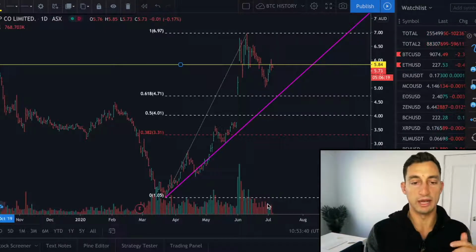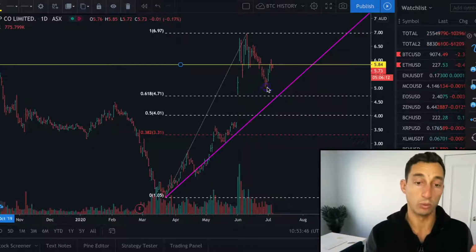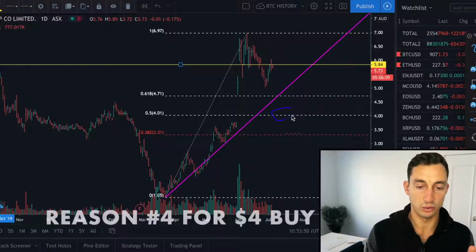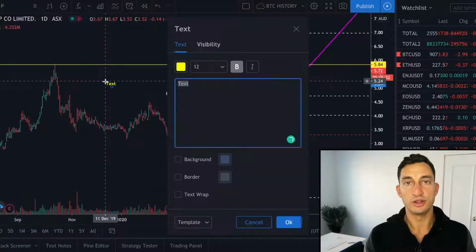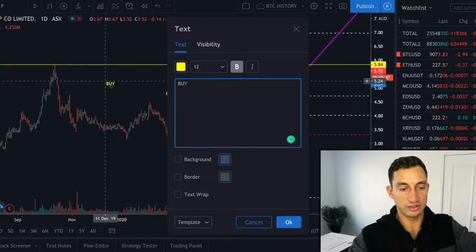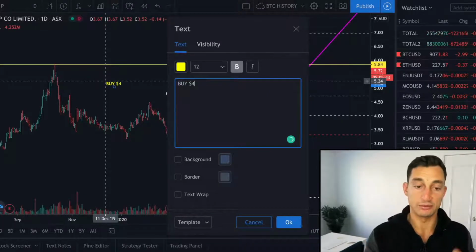I could be wrong, but at this point I'm just holding out, and if this low breaks here, then that is going to confirm to me that it was a sign of weakness. That's another reason why I like this area of $4 to get into the market. And of course, $4 also lines up with some of the old highs. So for Zip, I like the area to buy it at around $4. For me, that's probably saving close to 30-ish% from where it is now.